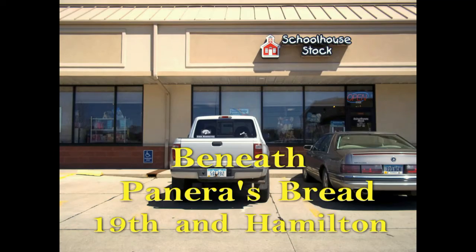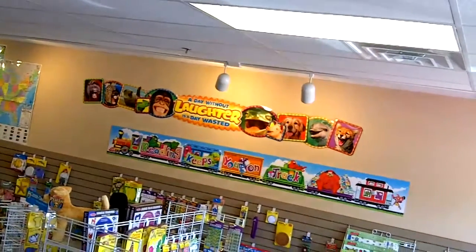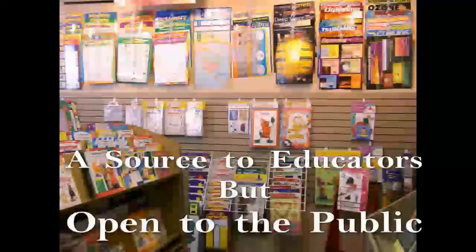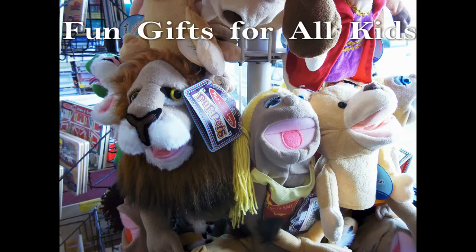Schoolhouse Stock, located at 19th and Hamilton beneath Panera Bread, is headquarters for all teacher supplies, decorating supplies, educational toys, games, and puzzles. They also do laminations, large or small. They can laminate almost anything, posters, maps, pictures, and more. Schoolhouse Stock also has a large selection of arts and craft supplies and resources for helping kids stay on track. Whatever you're looking for, they do it all.